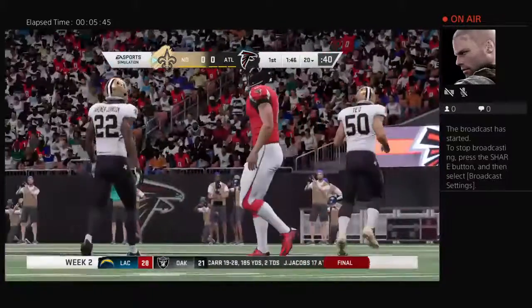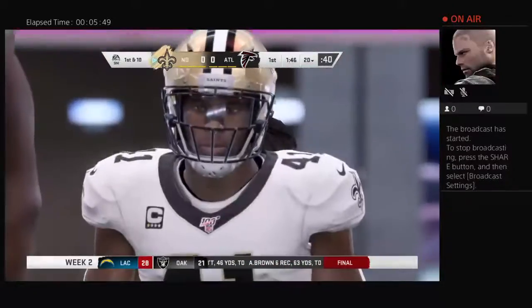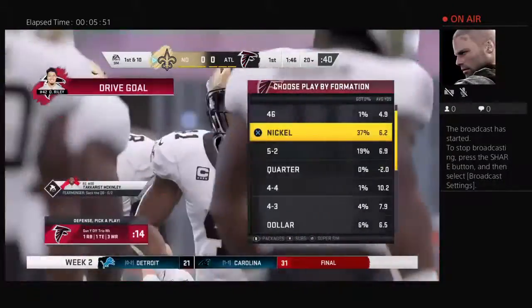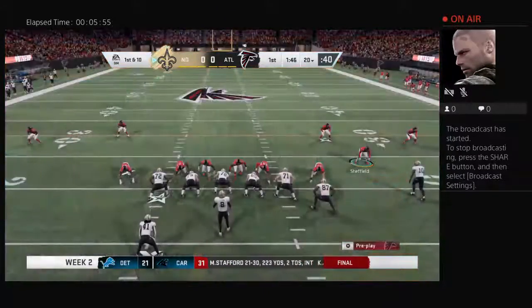And this one hits at the 3 and then bounds into the end zone for a touchback. Back out onto the field now comes the New Orleans offense, hoping to do better than they did their last possession when they punted the football.